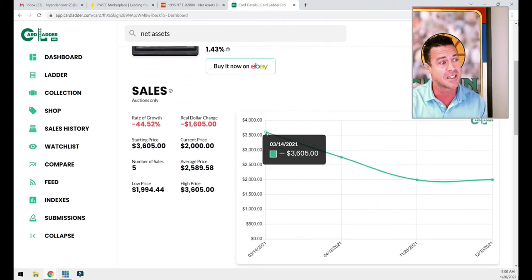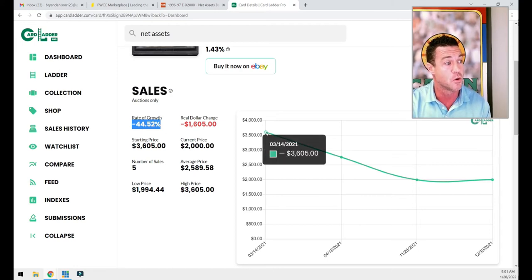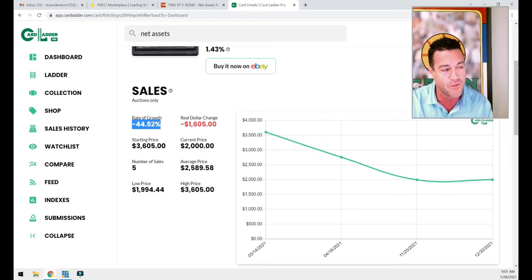The BGS 9.5 has taken a hit, right? And again, I want to focus on this. Remember, the PSA 10 held steady during the last calendar year with a minus 1%. The BGS 9.5 has dropped 44%. And look, a lot of this is going to be because of when the last one sold during the calendar year. This one sold in March, right, almost coinciding perfectly with the crazy nutso peak of the hobby. And so that's going to probably have a lot to do with this whopping minus 44%.